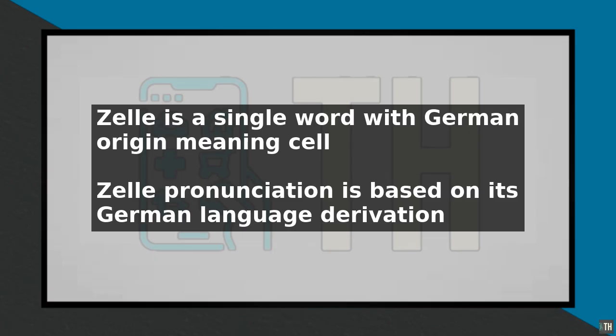First, let's start with the basics. Zelle is a single word, and its pronunciation is based on its German origin. The word Zelle is derived from the German language, where it means sell.